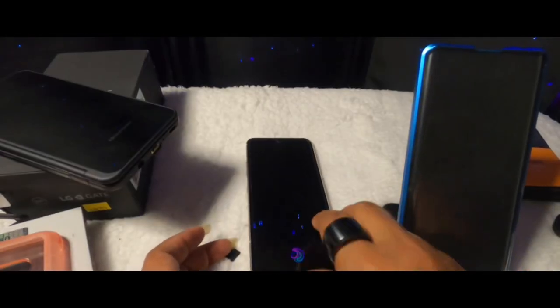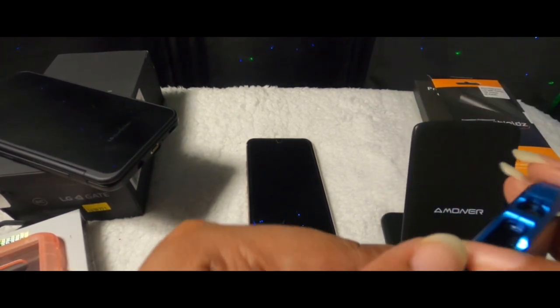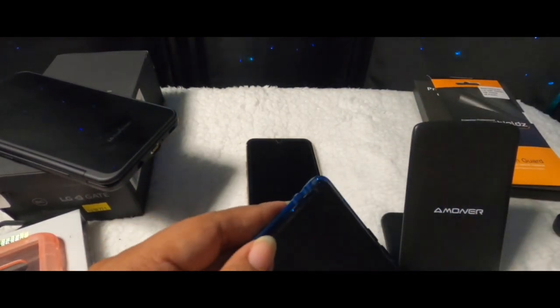I've pulled it out of the dual case because I'm gonna add the SIM and stuff to it, and I'm just gonna need to be in the phone more.